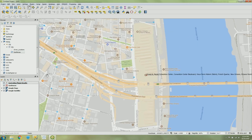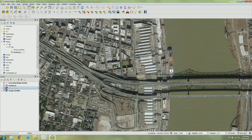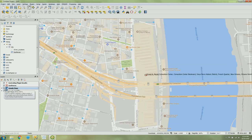Now you can see the satellite view popping up behind. If I go over to the Layers tab, I can enable and disable the Google Satellite and Maps layers so that I can use both of them together to get my bearings with what I want to geofence.